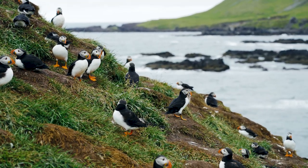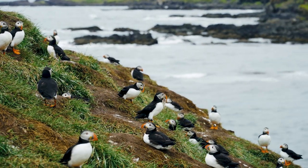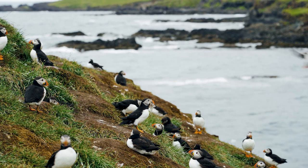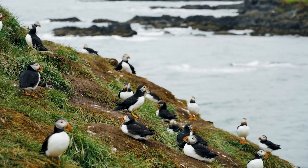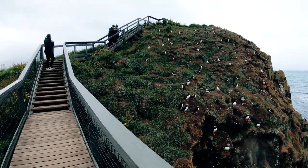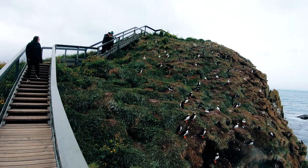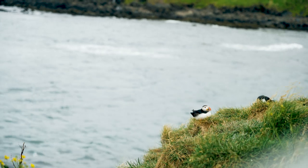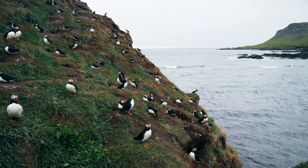And because you're so close, you'll actually be able to see them bringing the fish in, with the fish hanging out of their beaks and going into their little holes. This is just an incredible thing to witness. There are pathways located along the cliffs, so it's a really easy and accessible way to see the puffins. My husband and I were here a couple of summers ago, and we spent literally 3 to 4 hours just walking around and seeing them from the various locations.